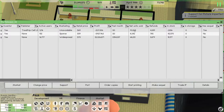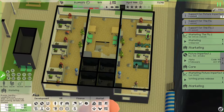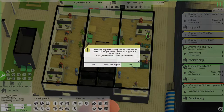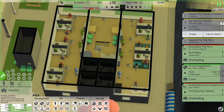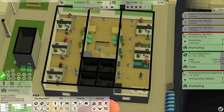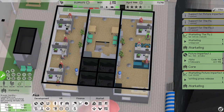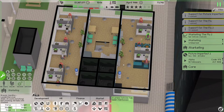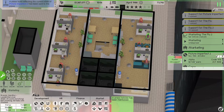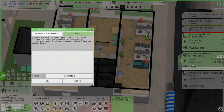68,000 units sold. It's not as many as the flu, unfortunately. Oh, let's cancel. No, wait. Let's not. 516 active unit users on the flu. 16,777 on that. Have we fixed all bugs here? No. Okay. Release that press release and let's do a press build. And write another press release and hype it.